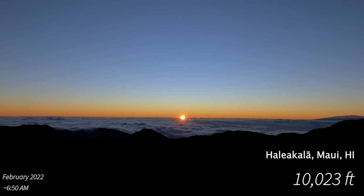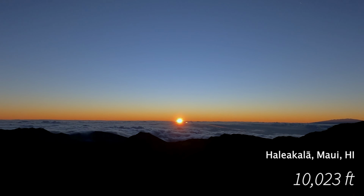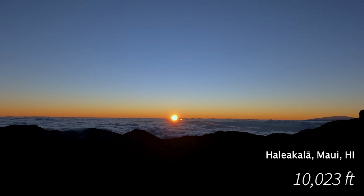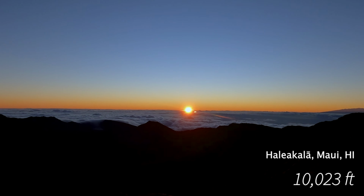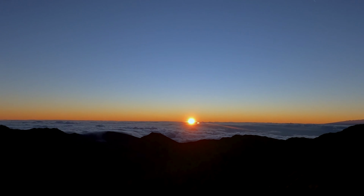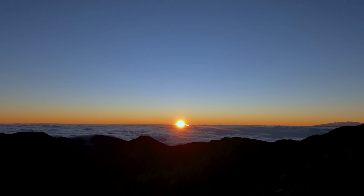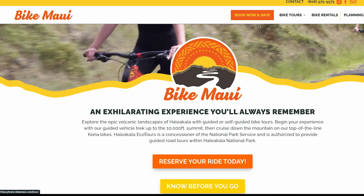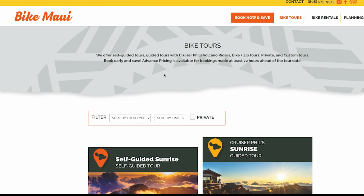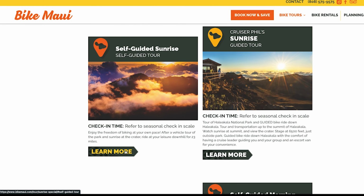One of the most suggested excursions we had in Maui was to go up to Haleakala and see the sunrise. We also ended up taking the bike trip down from Haleakala through the tour company Bike Maui. Bike Maui is one of the few tour companies that takes you up to Haleakala for the sunrise, as well as lets you bike down through their self-guided sunrise tour.